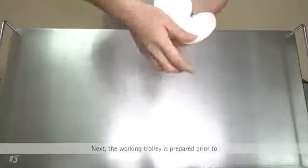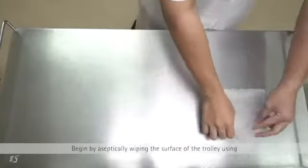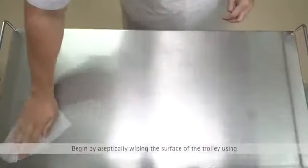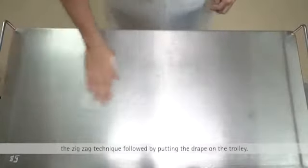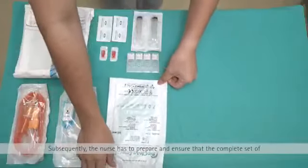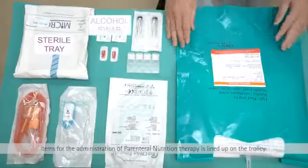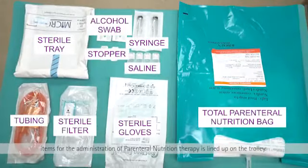Next, the working trolley is prepared prior to placing the parenteral nutrition bag on it. Begin by aseptically wiping the surface of the trolley using the zigzag technique, followed by putting the drape on the trolley. Subsequently, the nurse has to prepare and ensure that the complete set of items for the administration of parenteral nutrition therapy is lined up on the trolley.